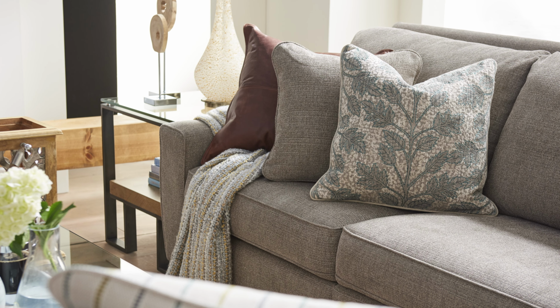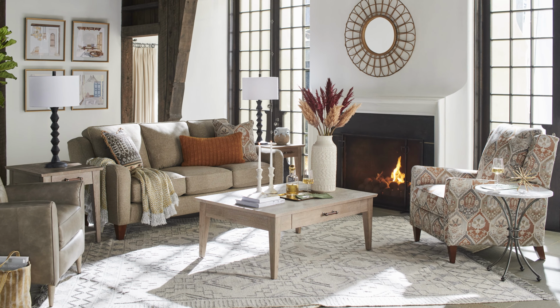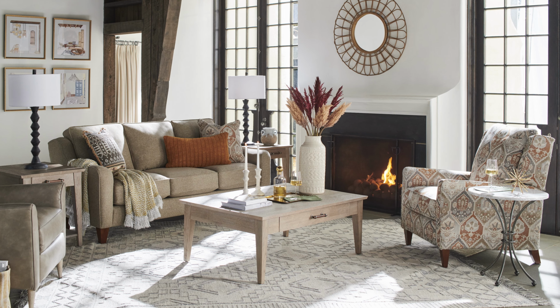The third tip is to choose the color palette and stick with it. Patterns in the same color family create a sense of harmony. So even if you're mixing florals, stripes, or other designs, the space will still feel cohesive and well put together. This makes it easier to experiment with different patterns without overwhelming the room.